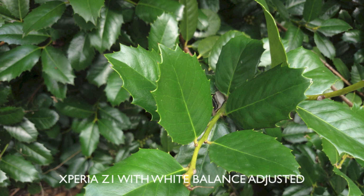So just tack down that exposure value a little bit and you'll get much better pictures. And sometimes you'll have to mess with the white balance, but it does a pretty good job of auto white balance. So let's go ahead and jump right into the images and compare them.